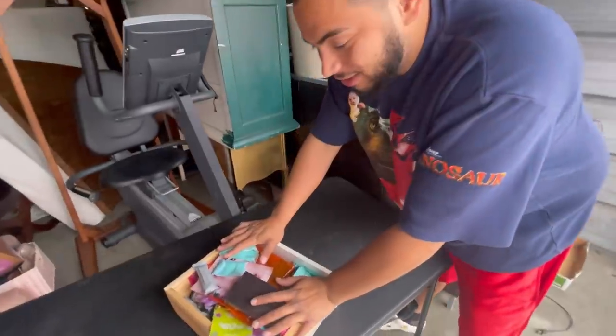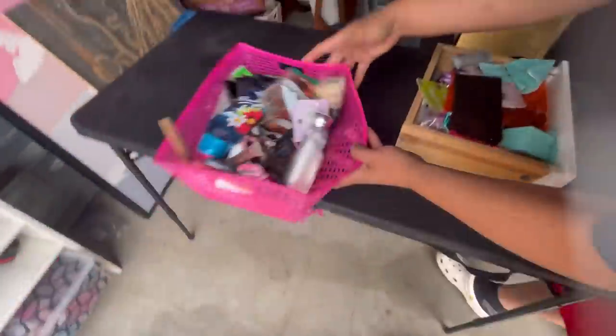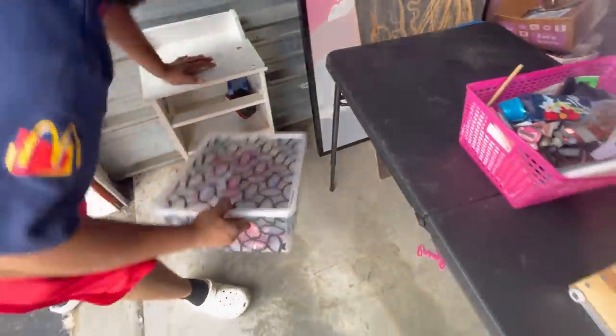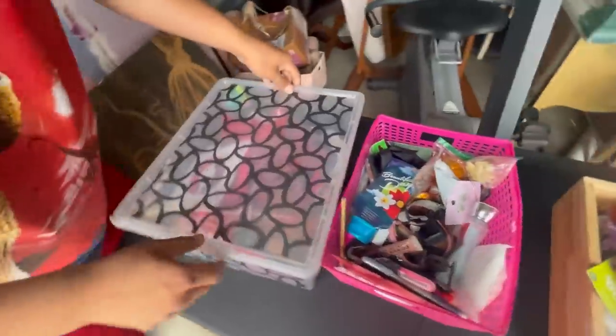Okay, first things first, I see this drawer. And we see jewelry in it. And then I also see this over here. Look, check this out. I also see this. And then hold on, wait a minute. Check this out. Oh, goodness. I see this as well. There's so much stuff in here.